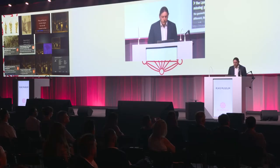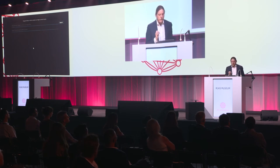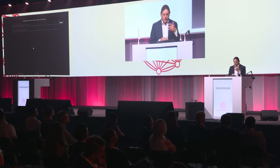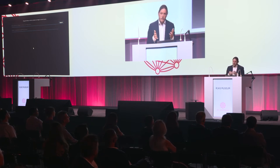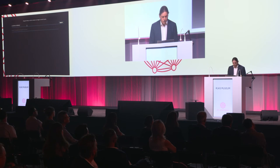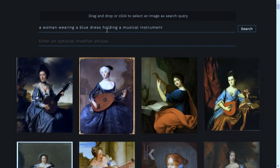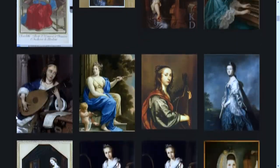So this is something new. This is what's called a joint embedding, and a joint embedding allows me to mix text and images. So what I've done here is made a cultural heritage search engine. So for example, a woman wearing a blue dress, holding a musical instrument. All I have to do is type what I'm looking for, and without any metadata on the images, it will find me images that match.